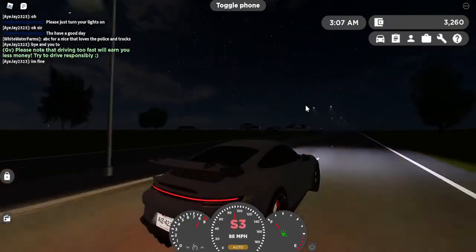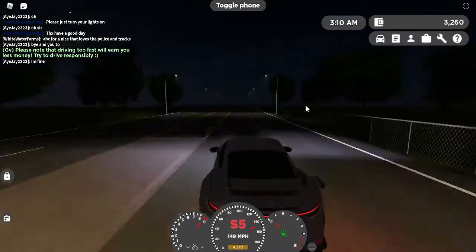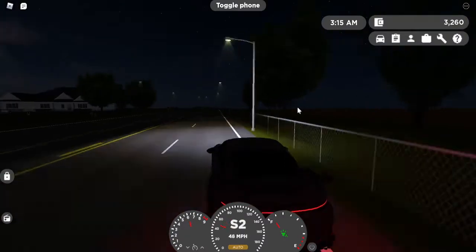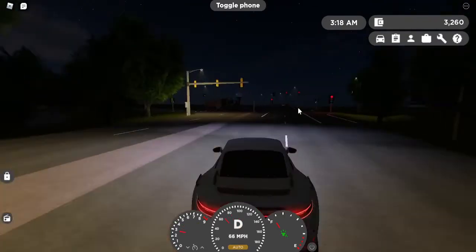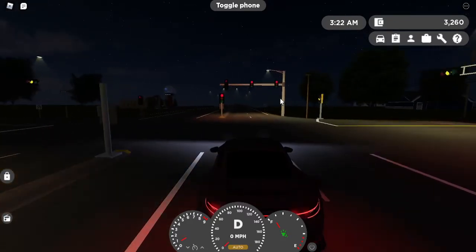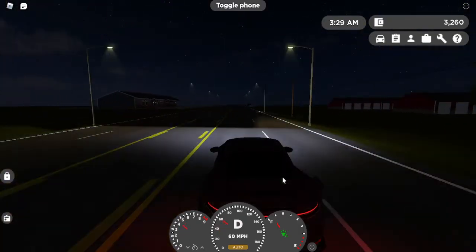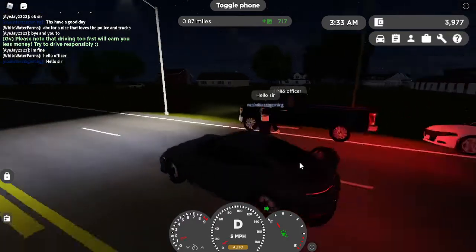Why don't we just go in sports mode? Here we go. Okay, here we go. We're still in sports mode. Okay, stop. It's a red light. Got to obey the laws. Yo, what happened here? I just want to see what's happened.